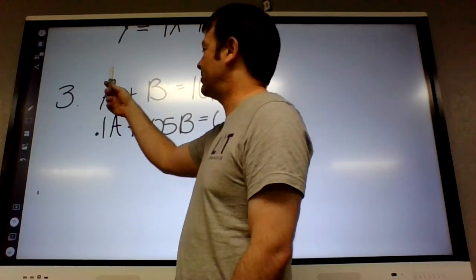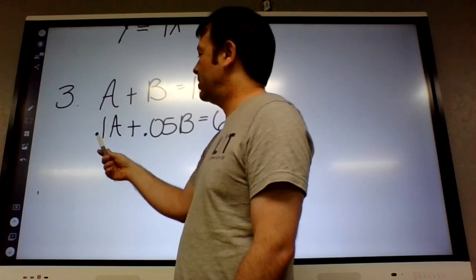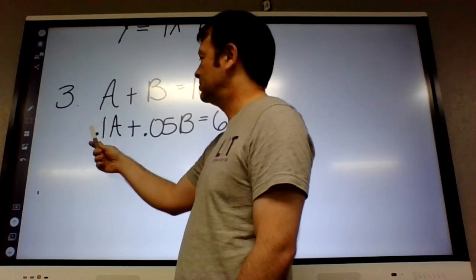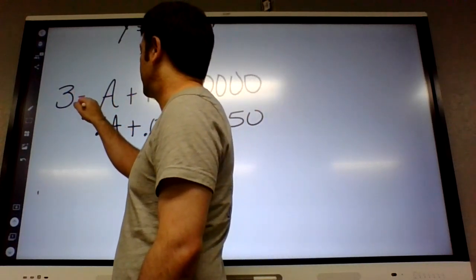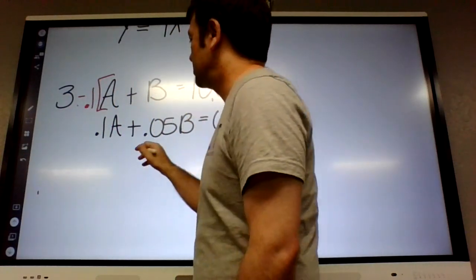Shannon said multiply the top by negative 0.1 because then the A's would cancel out. The way I thought it is multiply the bottom by negative 10 because this would turn into a negative 1. When you multiply by 10, the decimal just moves. But that's fine. We'll do the one Shannon said. We'll do the negative 0.1 times the top.